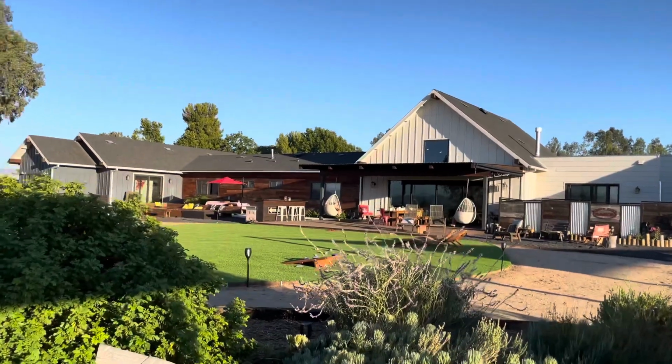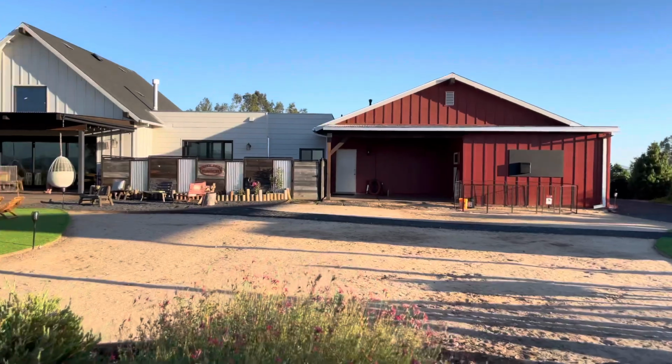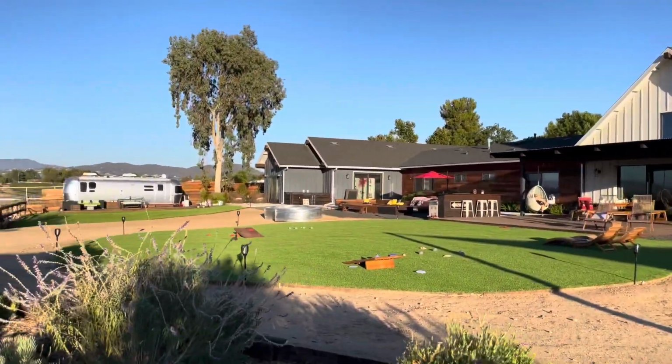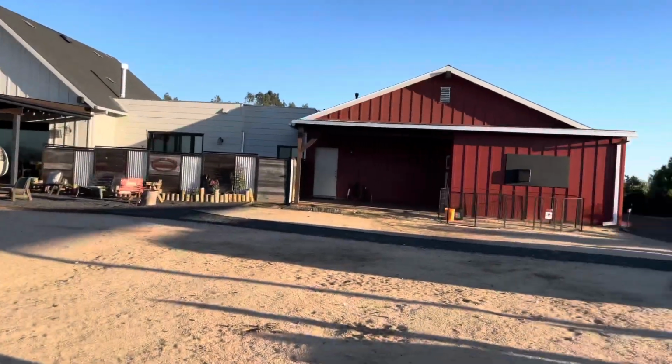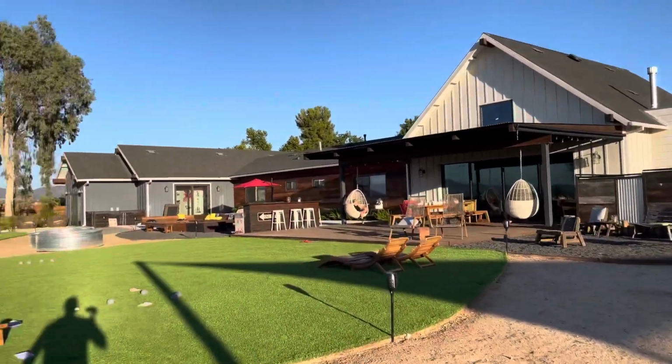And the hosts here, I'm telling you, they take care of you. They're here 24/7, which is nice because they come out, they'll hang out, they let you do your thing, but they also want to get to know you and just have a good time with you, which is really cool. You don't get that too often with Airbnbs.